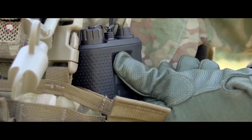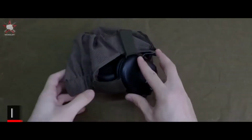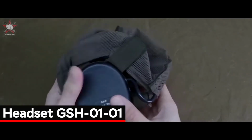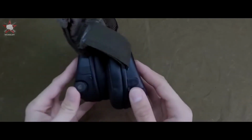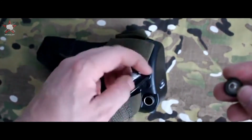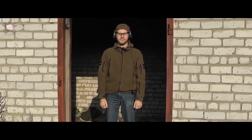For the same 2000, but in rubles, there is a Russian analog, the GSh-0101 headset. Compared to the American one, it loses a bit in compactness, which however does not prevent its effective work. The Russian noise-reducing earphones can operate for a day from a simple battery at temperatures from -30 to +55 degrees and almost 100% humidity, suppressing noise up to 115 decibels.